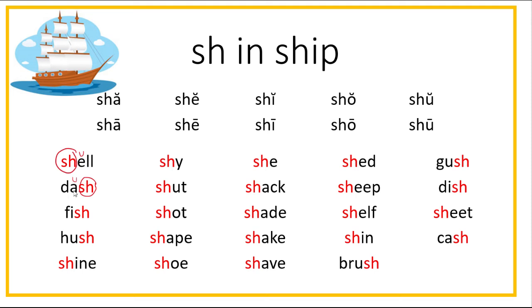Circle the special sound, mark the vowel, there's only one vowel, it gets a smile, it's a short vowel, d, a, da, sh, dash. Circle the special sound, one vowel, gets a smile, f, fish, fish. We circle the special sound, mark the vowel, hush, hush. We circle the special sound, and here we have two vowels. The first one's long, the second one's silent. Shine, shine.